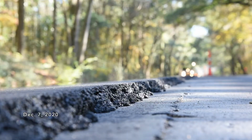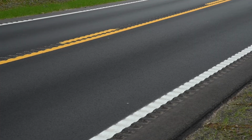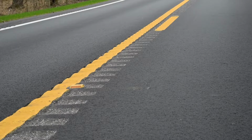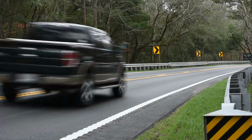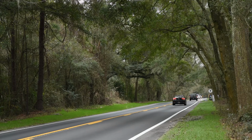This section of SC 61 now has a new roadbed and pavement, 11-foot wide lanes with 3-foot paved shoulders, safety rumble strips in the center and on the edges, higher visibility paint and reflectors, warning signs at curves, and reduced speed limits. And the trees and natural beauty are undisturbed.